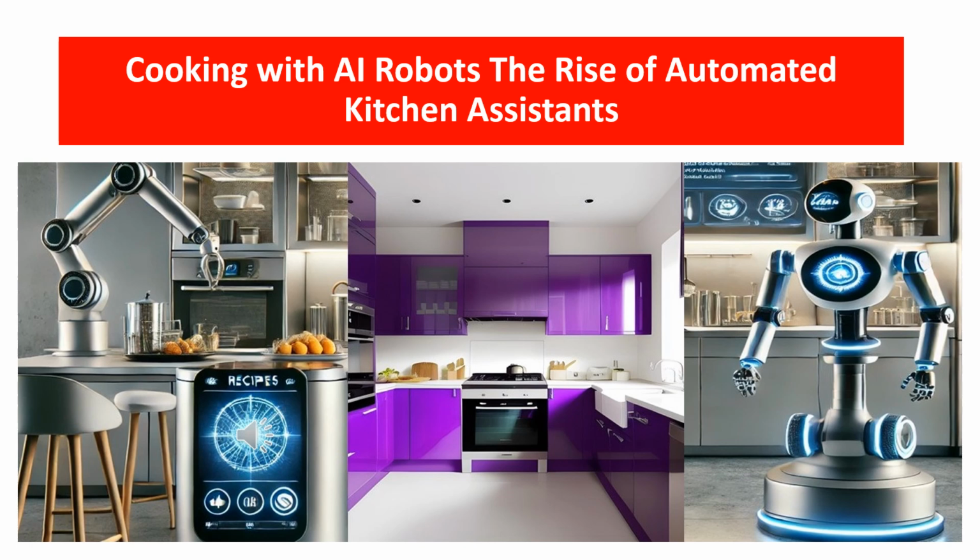Are AI kitchen robots suitable for seniors? Absolutely. AI-powered cooking assistants simplify meal preparation for seniors by automating tasks, suggesting easy recipes, and providing voice-controlled instructions.